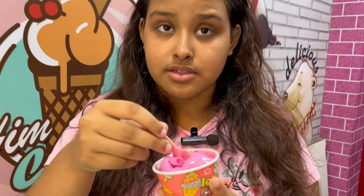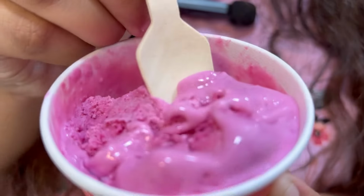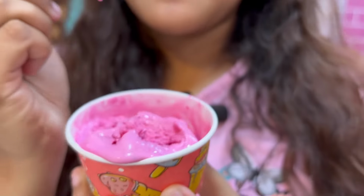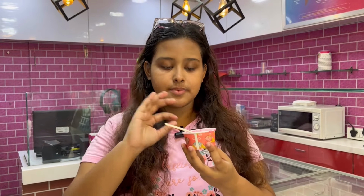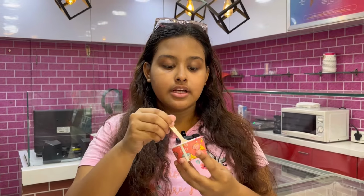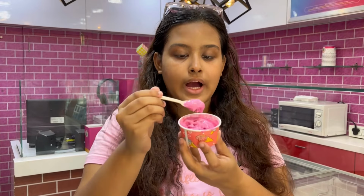It has a little bit of the dragon fruit taste and the fruit pieces are coming. So I can say you can try it out and this ice cream is literally so good. It has too much sweetness and the taste is literally amazing. So I can say you can try out this ice cream in Hint Cream and I literally loved it.